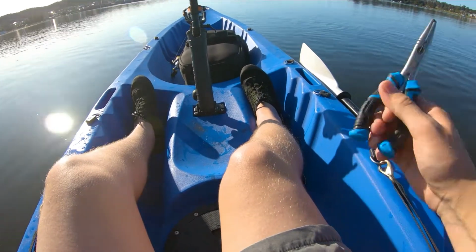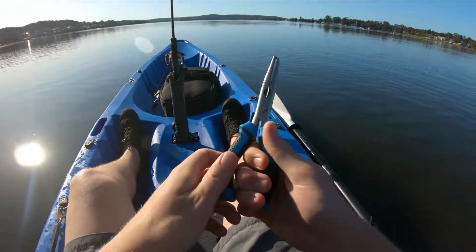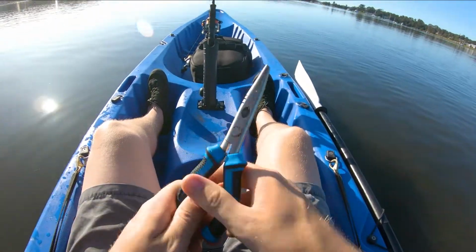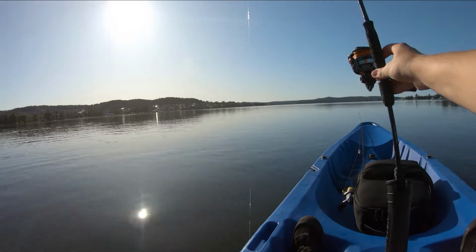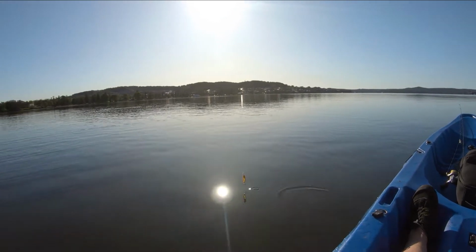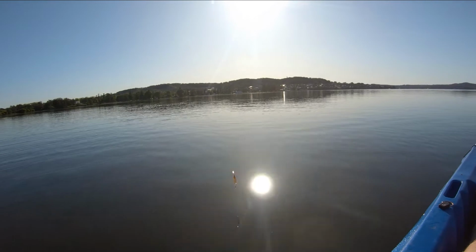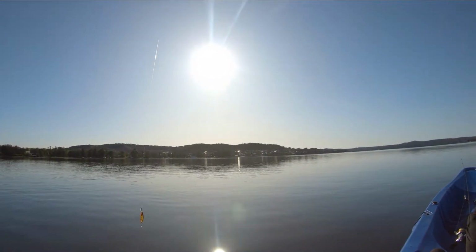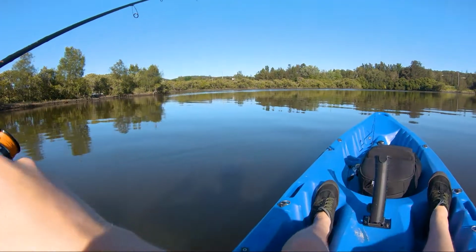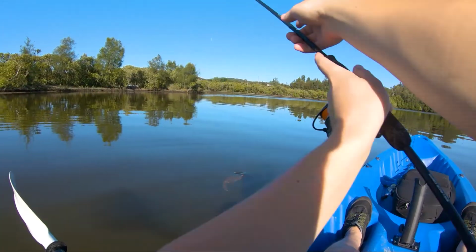Oh, what is this? My pliers are all rusted. That was taken on my best lure I've got. I don't know where I've got it from. I've always caught a flathead on this, so that's it there. So let's get back in the water. Yes!